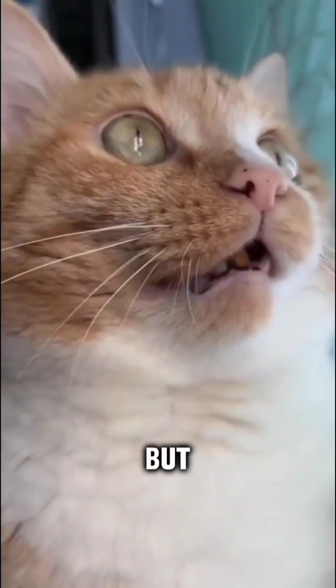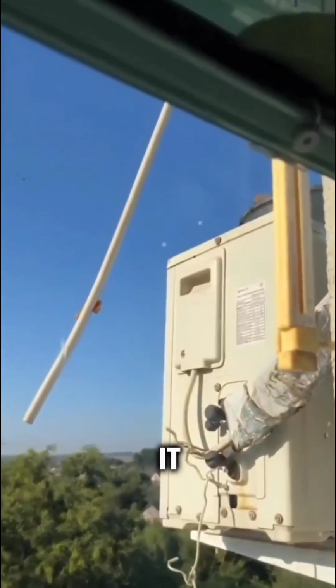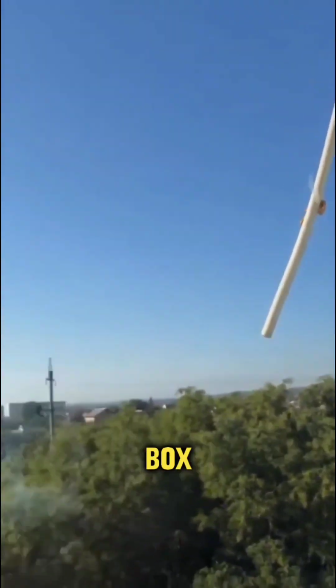This cat is very focused on something, and the owner starts taunting the cat by placing treats into its mouth. But it's so focused it doesn't even notice. The thing it was focused on was a pigeon on top of an electrical box.